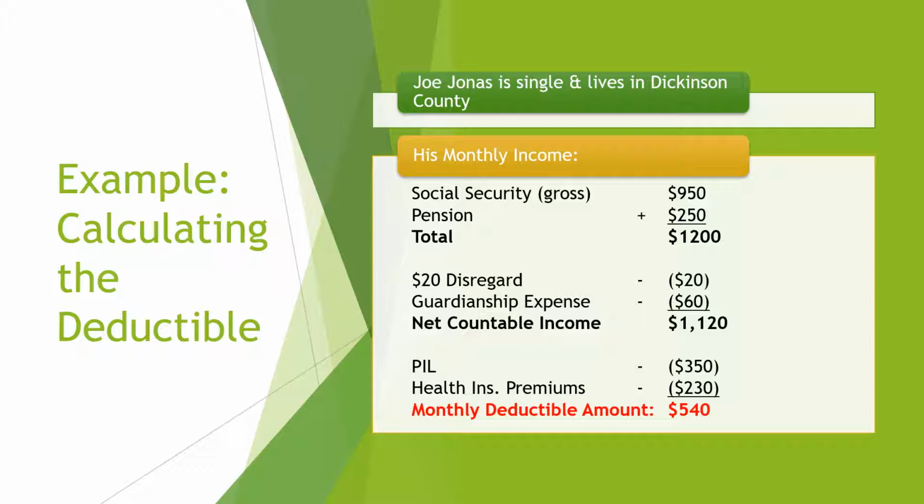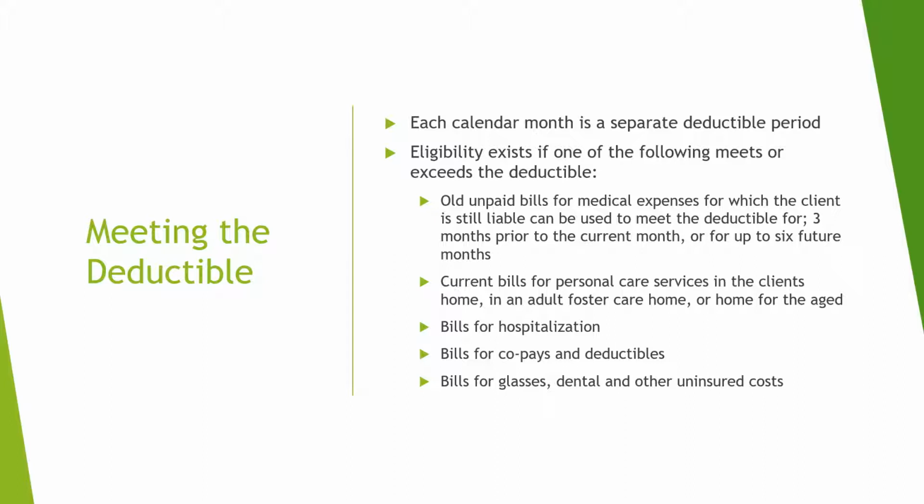When you take the $1,120 net countable income and subtract the $350 PIL and $230 monthly health premiums, it leaves us a deductible amount of $540 per month. That means that Joe will need to show $540 of healthcare expenses each month to his DHHS caseworker in order to gain access to Medicaid for that month. Meeting the deductible amount is a monthly process. Each month is a separate deductible period.